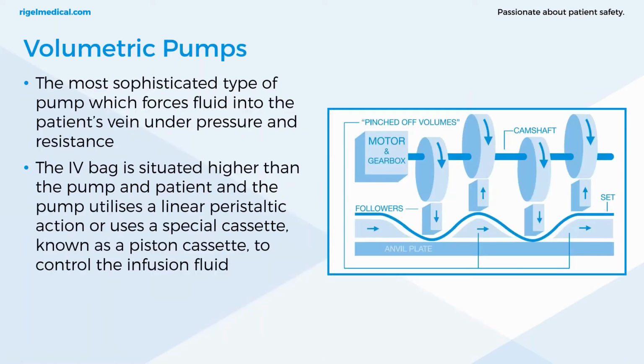We've got the volumetric infusion pump. This is the most sophisticated type of pump, which forces fluid into the patient's vein under pressure and resistance. The IV bag is situated higher than the pump, and the pump utilizes a linear peristaltic action, or uses a special cassette known as a piston cassette, to control the infusion fluid. So it's a set of rollers, and this pinches the tubing to push the fluid towards the patient, as is shown in this image. This is what gives that peristaltic action to the fluid, and that will be shown on the graph in the next few slides.